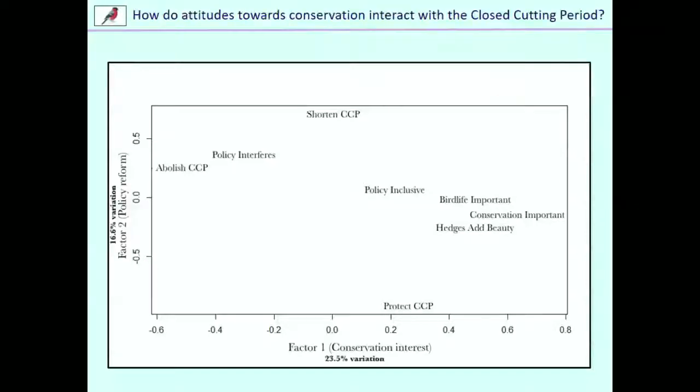And just to give you the first two factors from this, our first factor, which I named conservation interest, moves from people who wanted to abolish the close cutting period and feel that policy interferes with what they do and it's a waste of time, in negative, through to people who thought conservation was important and that they were included in policy decisions. And on this scale, we find that those that were over 50 had significantly higher scores on this scale. And people who had larger farms had significantly lower scores on this scale.